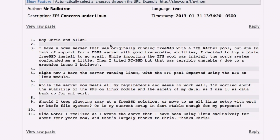Side note, I realize as I wrote that above, I've been using Linux exclusively for about 4 years now. And that's largely thanks to Chris. Thanks, Chris. Well, thank you, Mr. Ratatron, for writing in.